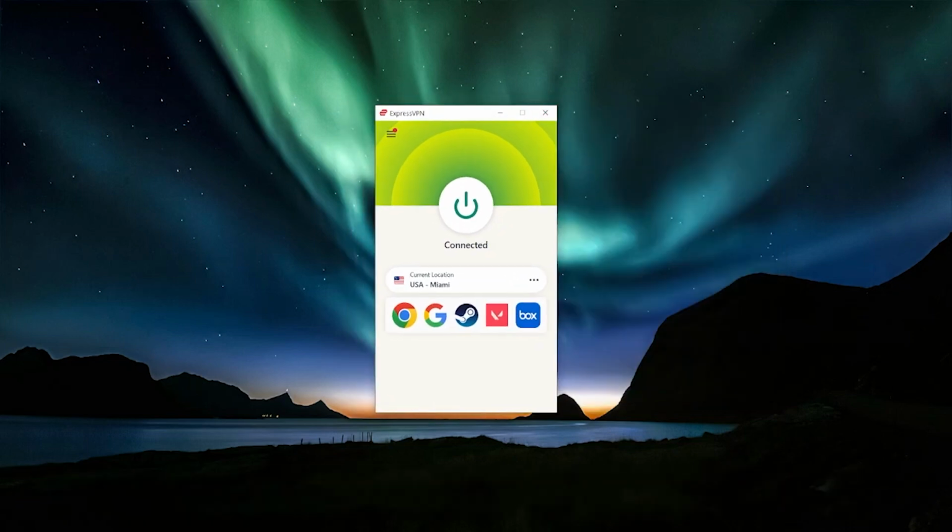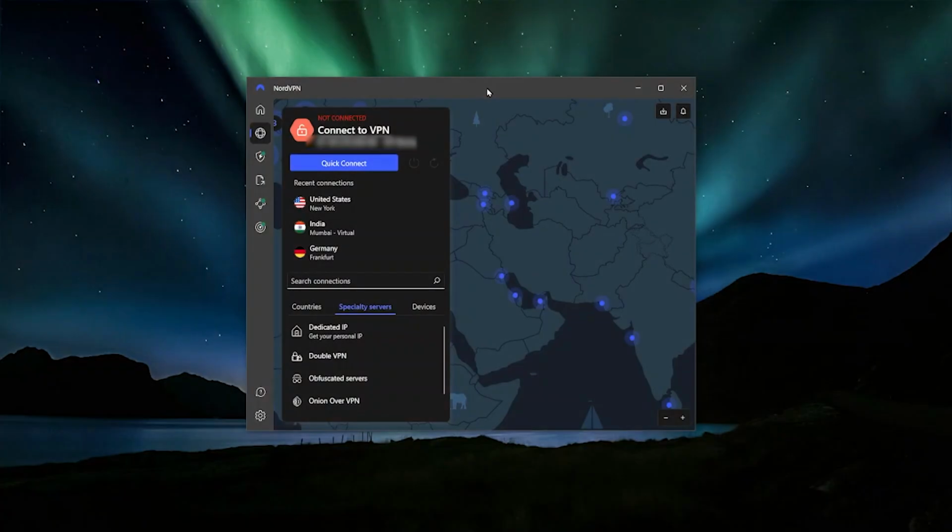Now, moving on to NordVPN. This is kind of like the opposite of Express. Whereas Express is probably the best simple VPN option, NordVPN is the best feature-packed, sophisticated VPN option. You're going to get a ton of features, a lot of different customization options, and a lot of different add-ons.